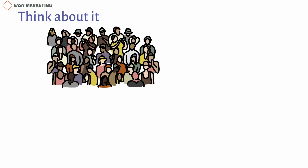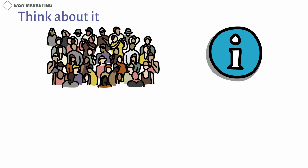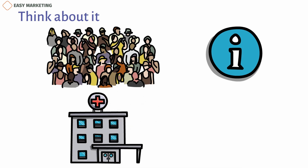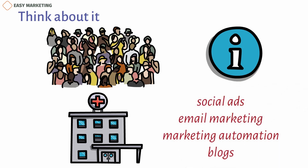During the consideration phase, customers look for information that will help them understand how well the product works and how it performs in the clinic. In the thought phase, content like social ads, email marketing, marketing automation, and blogs are used.